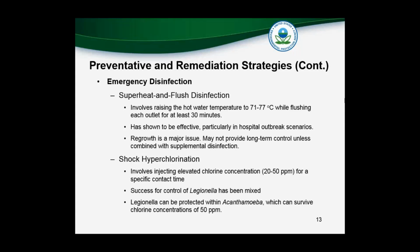One of these emergency practices is superheating and flushing, which involves increasing the water temperature to between 71 and 77 degrees while the outlets are flushed for at least 30 minutes. The literature that we looked at showed that this process was effective in hospital outbreak scenarios, though regrowth is pointed out as one of the potential concerns when using superheat and flush, unless it is followed by continuous supplemental disinfection.